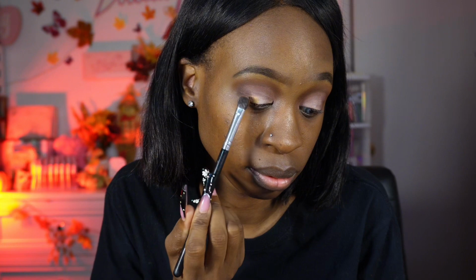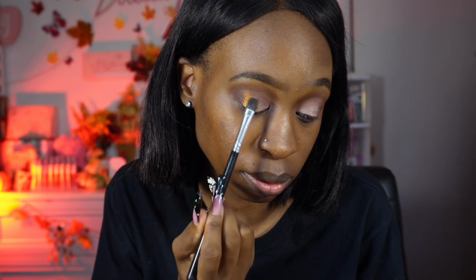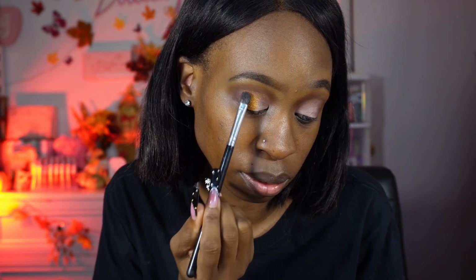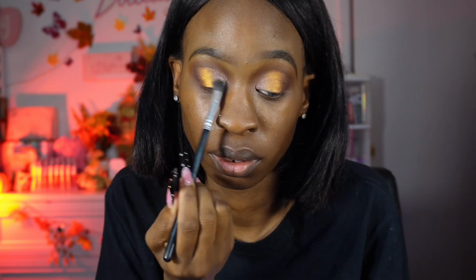Okay, we're still in the same palette. Look at that shimmer. You can see that shimmer from the moon, probably. But look at that golden shade. It's so pretty. And this white shimmery shade, which I've never used white before. And I was like, that's pretty cool. Because I was kind of winging this look as I was going.